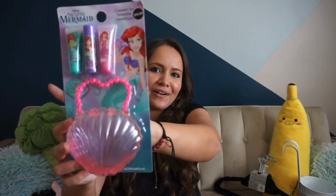Just not cute. The next random thing I got is actually for my little niece. I got her this little mermaid bag. Look at how cute. It was so cute, and it was only $4.50. It comes with a little bag and three little lip glosses. I had to pick it up because it just looks so cute, and I could just imagine her walking around the house with the little bag.